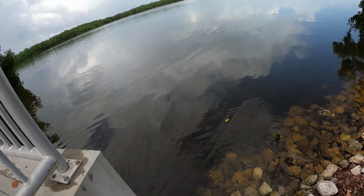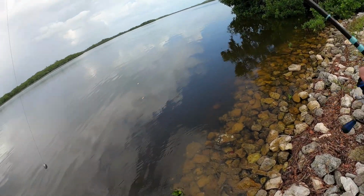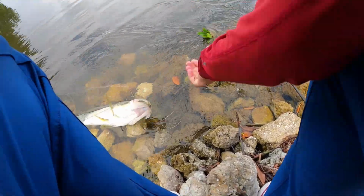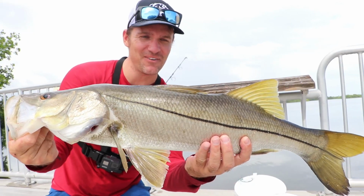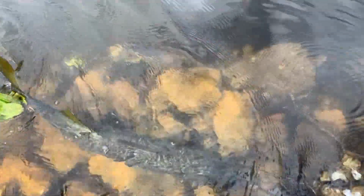No snakes. No snakes. Come here. All right, dudes. Big old snook. Heck yeah. Check that out, guys. Big snook right here on the bridge. I'm going to release him real quick. We're going to try to get us another one. There we go. Let me grab his tail.